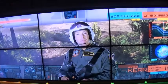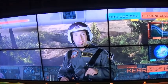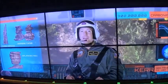Remember this layer. It eventually comes to be some of the red rock formations seen today in the garden, including the Three Graces, the Siamese Twins, and Balanced Rock. But we'll get back to that later. Let's keep moving.